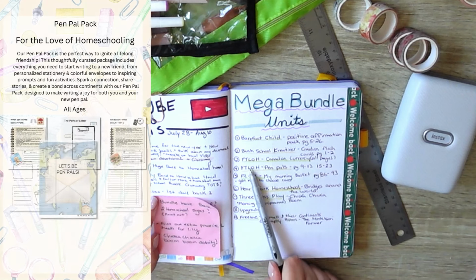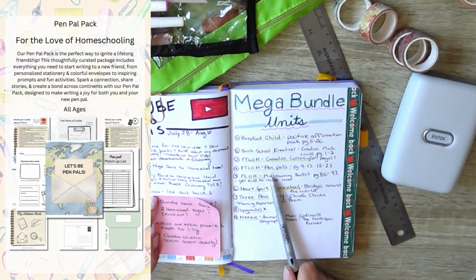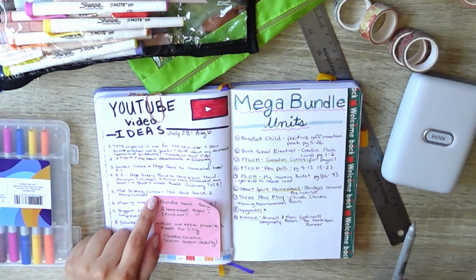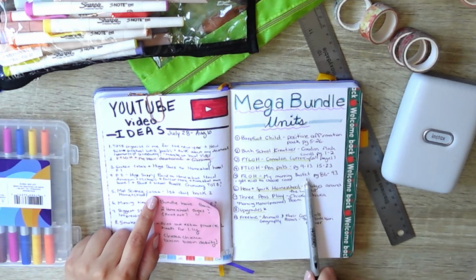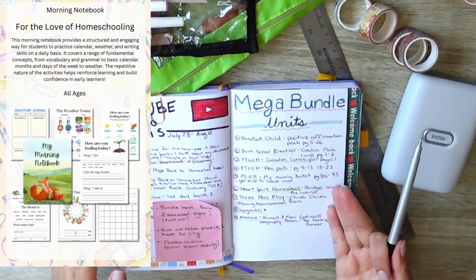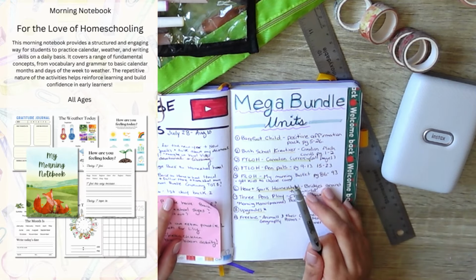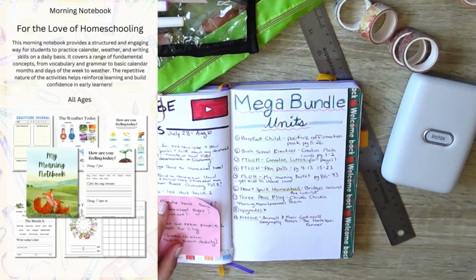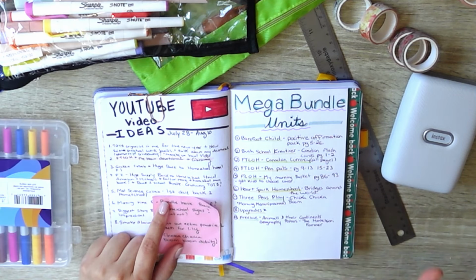The pen pals in the bundle, there's a couple of resources for pen pals, and you know that my 2 boys have pen pals. And then my morning basket from For the Love of Homeschooling. I'm going to do morning menus for the kids. I was going to say the dogs. Morning menus for my kids, because I want to get back into that. I really lost that towards the end of the past school year, and I want to do it with all my kids in different ways.